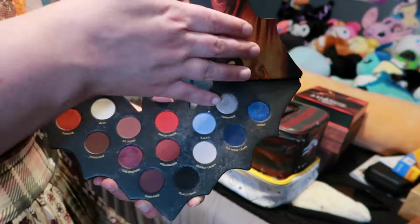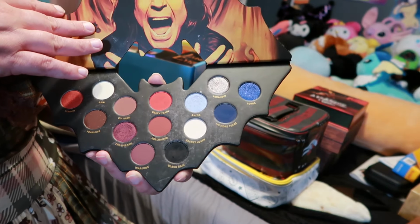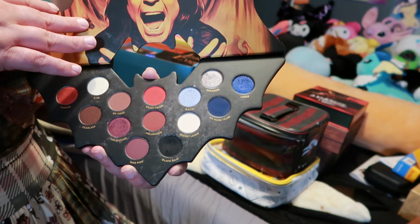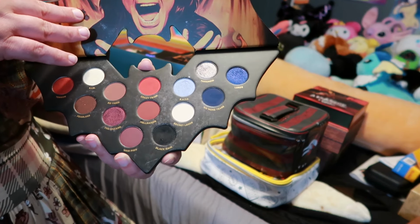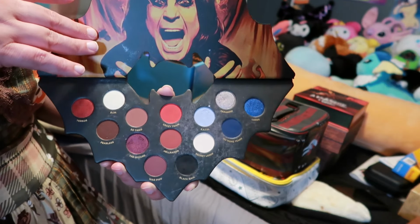I love that he's got his face there instead of a mirror, which would be kind of hard to put here. If they did put one, I think it would not be big enough for my liking.